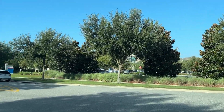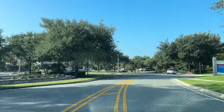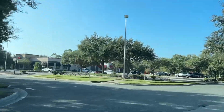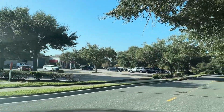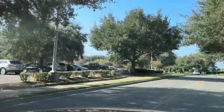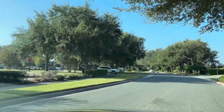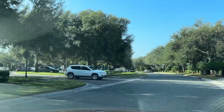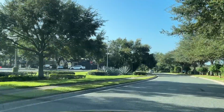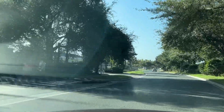So I'm gonna point to the left over here because it's where it's all at. So we've got an Aztec Mexican restaurant. We've got a Chili's. Let's see if you can see that. Next to Chili's is, what is it? I think it's Chick-fil-A, right? No, Panda Express. Yum. And then Chick-fil-A. Okay. And the Chick-fil-A does have two drive-thrus.